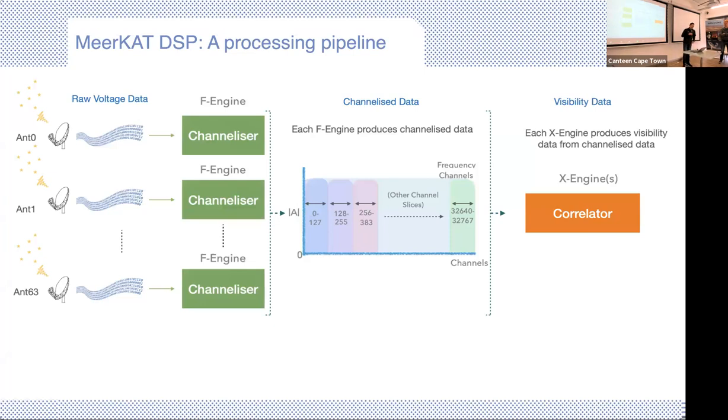Right. So looking at this in a very high 40,000 foot view kind of way, we have currently 64 antennas on site, and each of the receivers on those antennas are basically converting electromagnetic radiation, what's being received, into raw voltages. Those signals are digitized and then sent through a network, which we'll discuss shortly, into what we call our F engine. And this is the first entry point to the overall correlator.